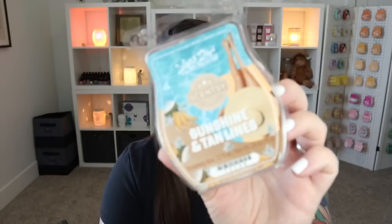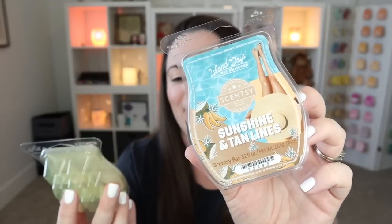I also got through, oh yeah, that's right. Let's see here. I did a super fun mixture. Gotta find it though. There it is. I have my Island Days collection, super fun collection. I love it. And I decided to do a mixture in alternating warmers of Sunshine and Tan Lines with Banana Berry. Super, super fun and summery. I really, really loved this. Banana Berry is just a really fun strawberry banana scent, and Sunshine and Tan Lines smells like suntan lotion. It's coconuts and bananas, and it's really, really good.